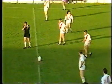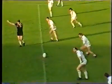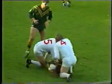It's St Helens to kick off. Running from right to left, holding, gets it away. First touch of the ball, off the legs. No knock-on, says the referee, as Lindop picks it up.